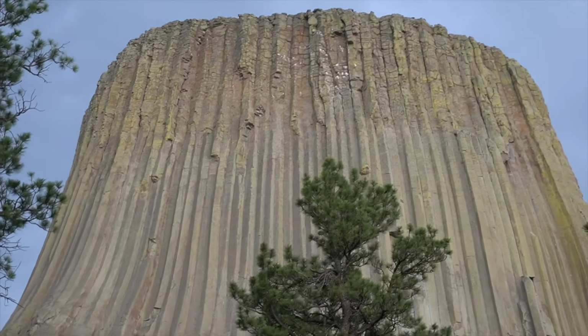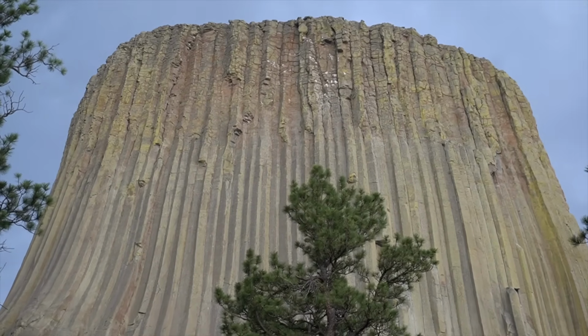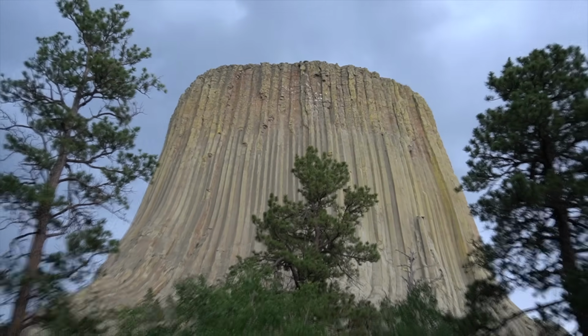And the other thing I like to look for are the white and yellow spots along the tower, because that's where it's been struck by lightning. It's like a huge lightning conductor because it's plains and then the tower, and it gets struck by lightning all the time, so I like to look for lightning strikes.